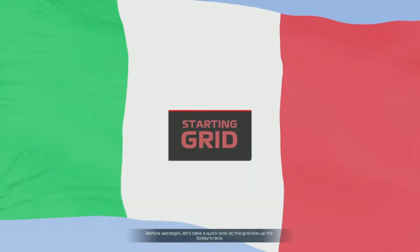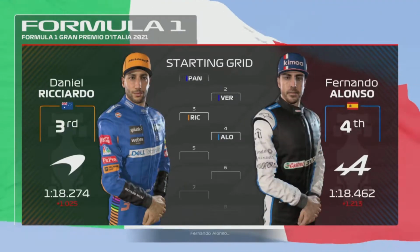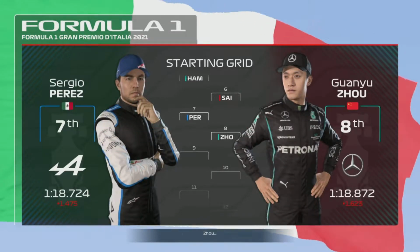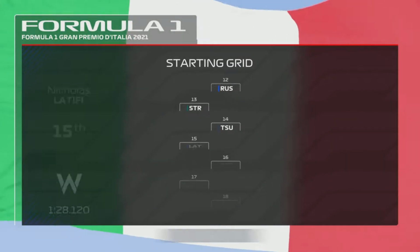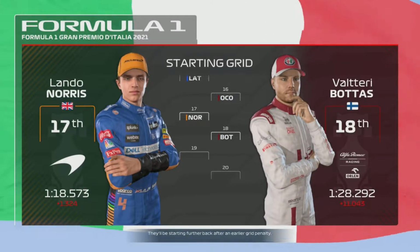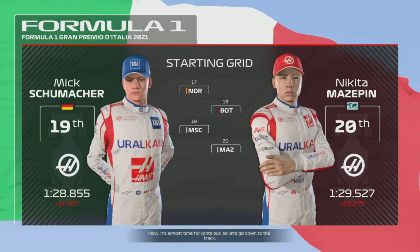Before we begin, let's take a quick look at the grid lineup for today's race. The Rainmaster lines up on pole position and Max Verstappen lines up alongside. As we continue through the rest of the grid today, we have Ricciardo, Fernando Alonso, Lewis Hamilton and Sainz, Perez, Zhou, Leclerc and Pierre Gasly, Giovinazzi, Russell, Lance Stroll and Tsunoda, Latifi, Ocon, Lando Norris, they'll be starting further back after an earlier grid penalty, and Valtteri Bottas, Mick Schumacher and Nikita Mazepin. Now, it's almost time for lights out, so let's go down to the track.